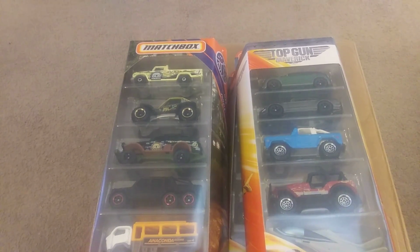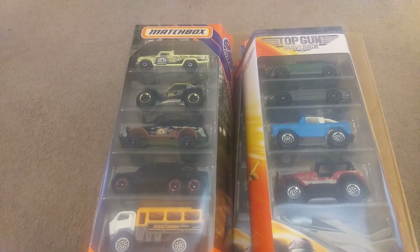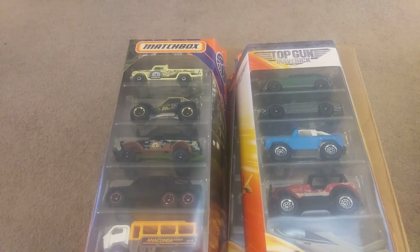So with that all said and done, let's go ahead and get on to these Matchbox cars. This video is going to be entirely Matchbox cars. Like I said, we're just going to get up to date to where I'm at.